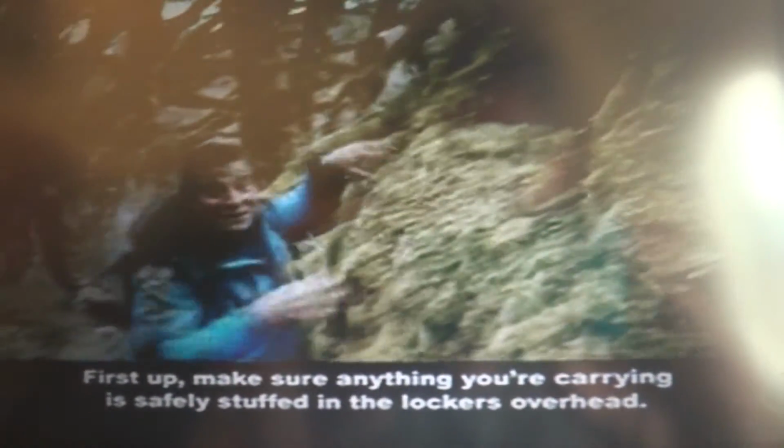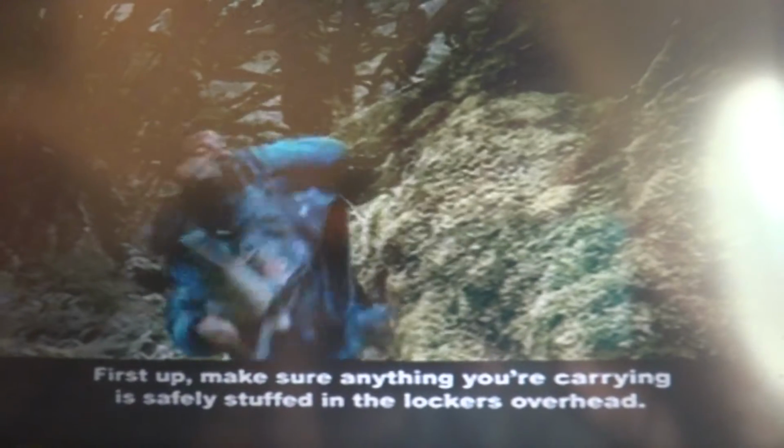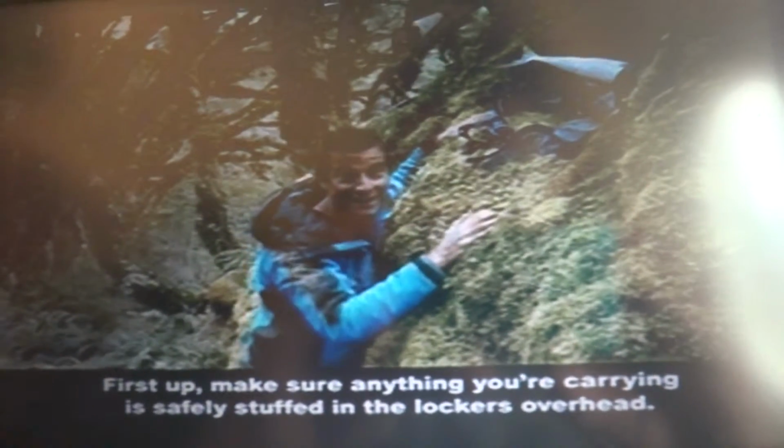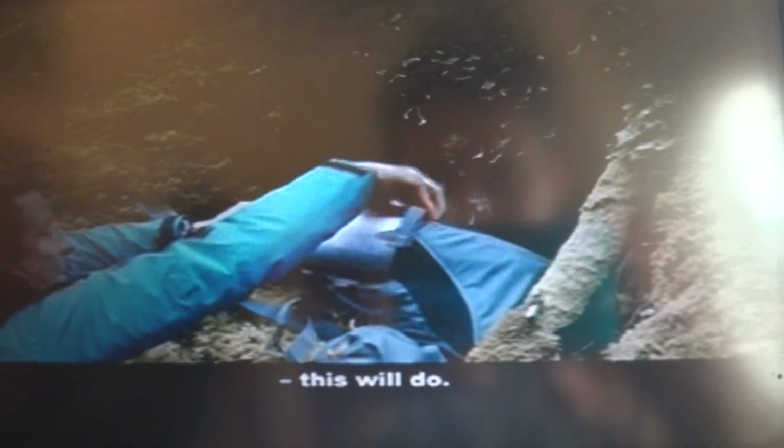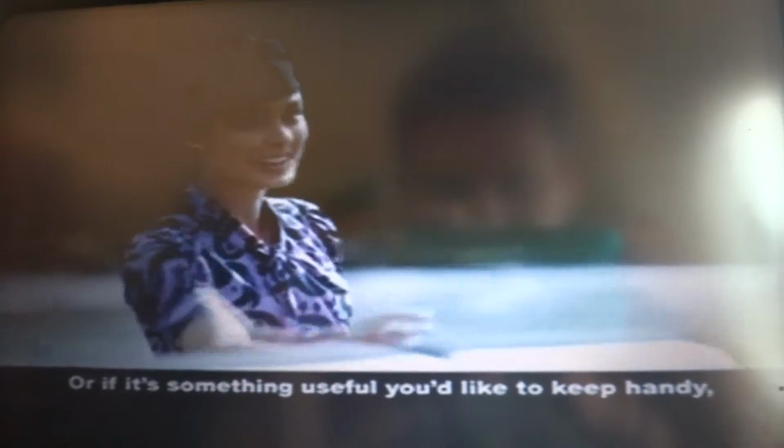First up, make sure anything you're carrying is safely stowed in the lockers overhead. Lockers in the wild are pretty hard to find. This will do. Or if it's something useful you'd like to keep handy, you can slide it under the seat in front of you.